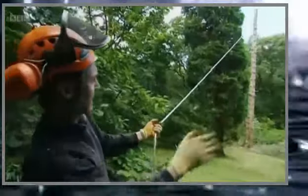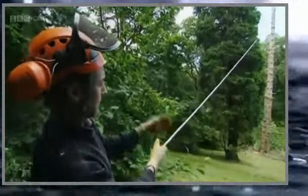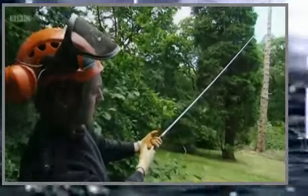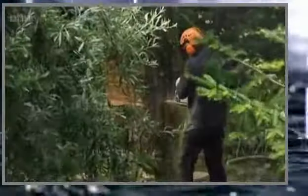Because it has a slight lean to the right hand side as we're looking at it, so we'll aim it slightly further to the left, and then it should end up somewhere in the middle there. As long as we've got plenty of muscle on the rope, we'll be alright.